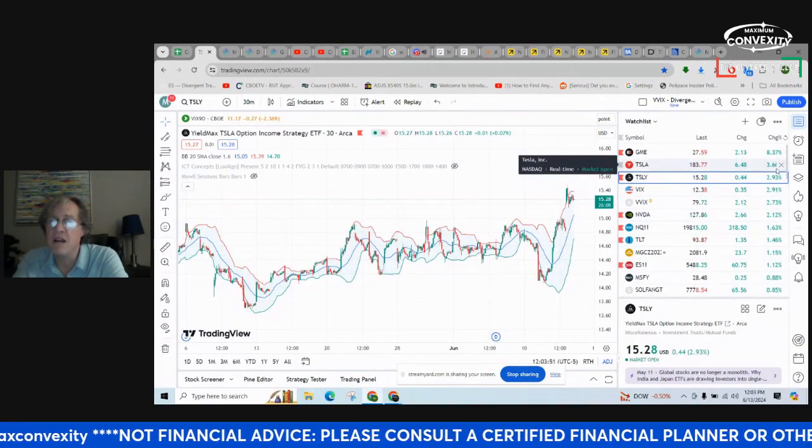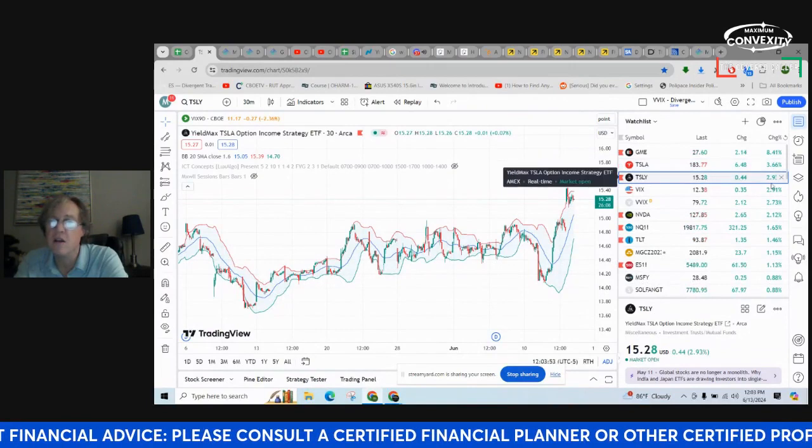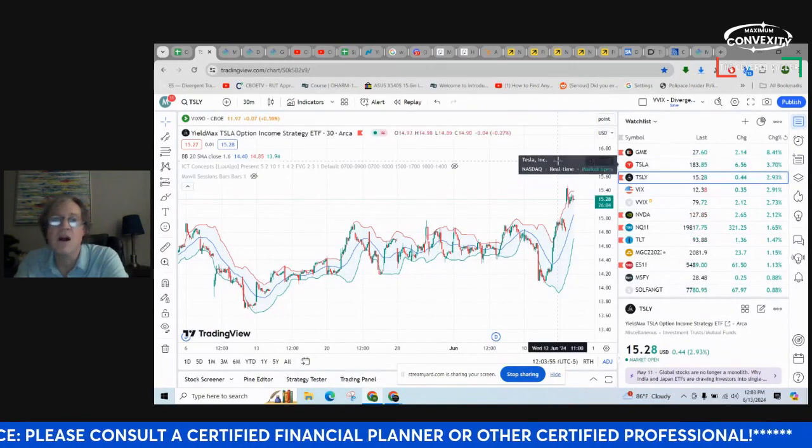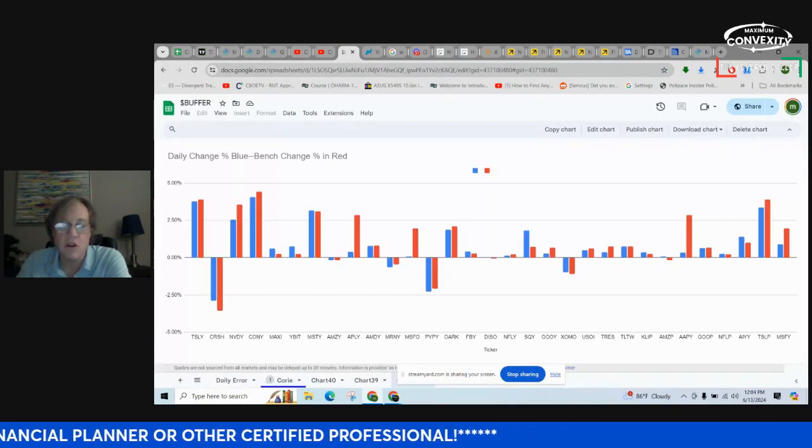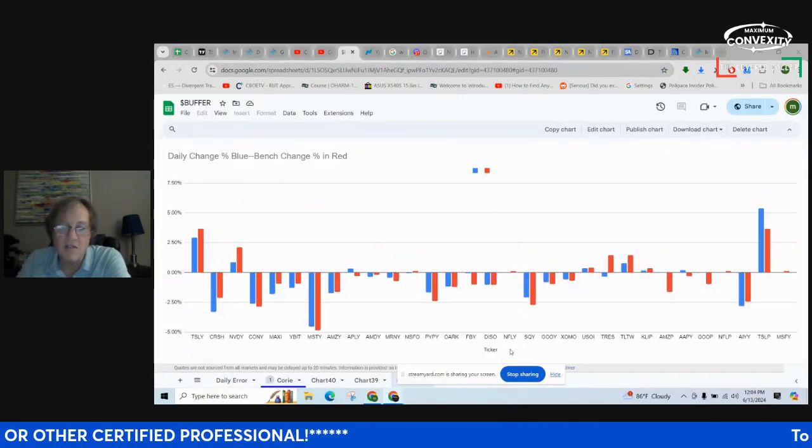But of course, the parent asset was up 3.6%, but Tesla was up 2.9%. That's the kind of information we look at in the buffer report. We just look at it in graphical form.